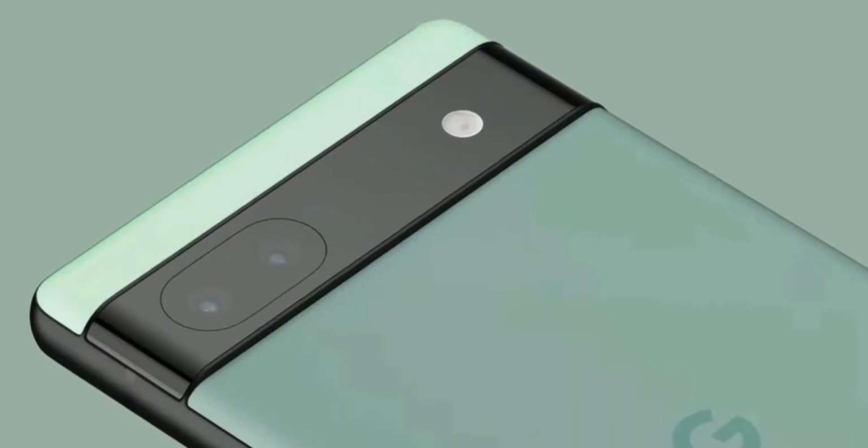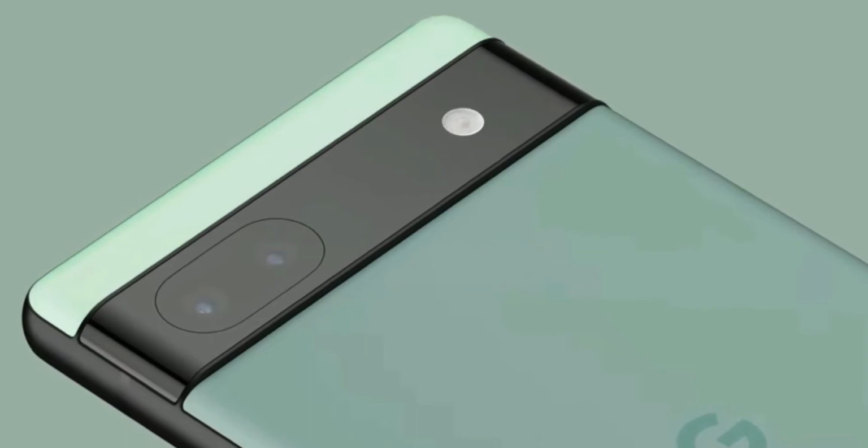The 6a has the same Titan M2 and the same Tensor processor that you can have on the Pixel 6 and the Pixel 6 Pro. Google has stepped up its chip game. In the 5a, you're getting the Snapdragon 765, which is no lazy bum. The megapixels on the primary lens of the 6a and the 5a are both 12.2 megapixels, while the primary lens on the Pixel 6 is this humongous 50 megapixel lens.